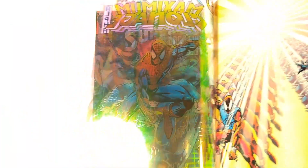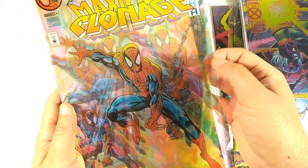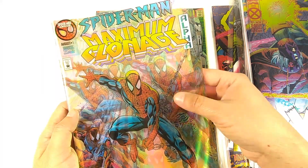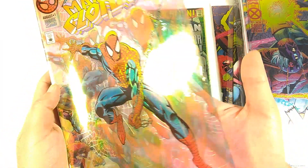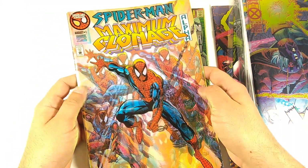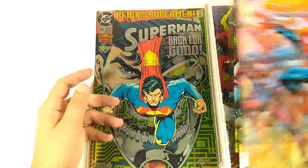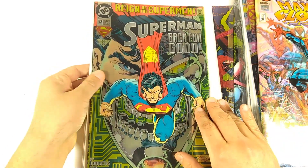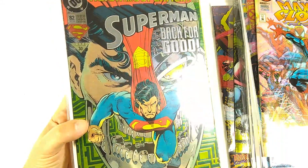And what we have here is this see-through acetate, kind of like a film cell or an animation cell, and you've got Spider-Man and a lot of clone stuff happening. You can feel a texture here. This is kind of really weird and interesting. Spider-Man Maximum Clonage Alpha.